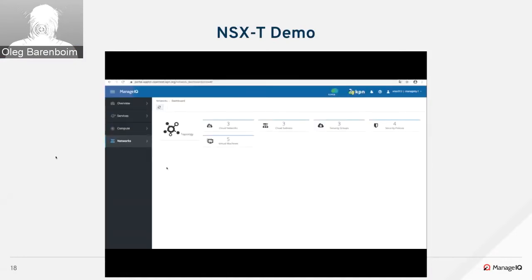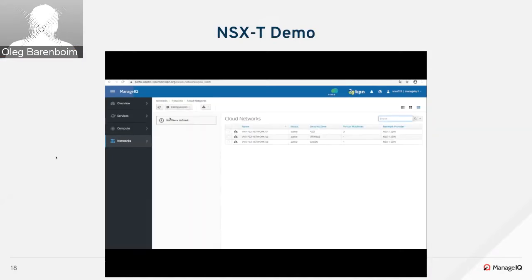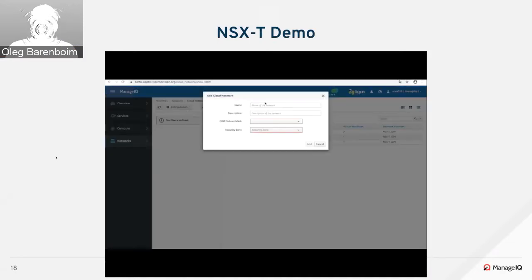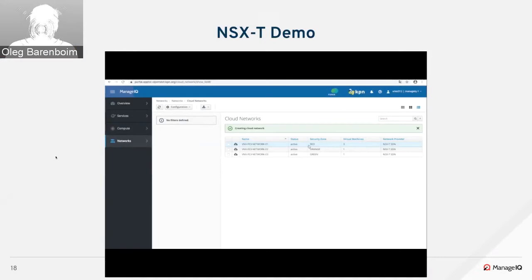When opening the Network tab, the user is presented with the NSXT dashboard, providing an overview of the available networks, security groups, policies, and linked VMs available for the current tenant. From the cloud networks, we can view a list of available networks and create a new cloud network as well. In our case, when creating a network, we create the subnet as well. The user can provide a name, a description, the size for the subnet, and in our specific case, also the security zone. When the form is submitted, we trigger an Ansible deployment, creating the network, reserving an IP range, and creating the subnet for the network.